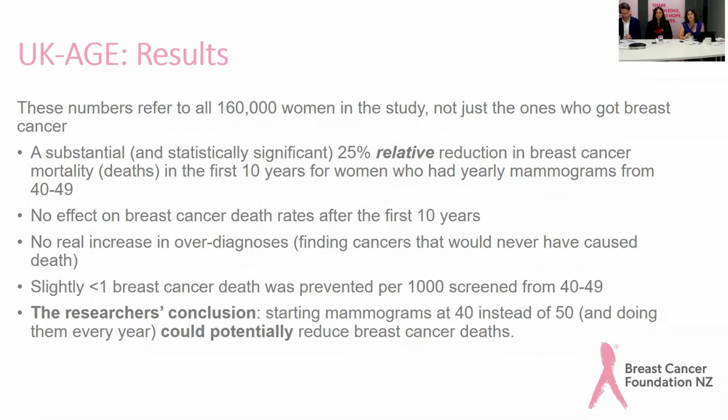There was no real increase in overdiagnosis. That's something that we worry about with breast screening. We worry about finding cancers and treating them when they never would have caused the woman's death anyway. Overall, the study found that slightly less than one breast cancer death was prevented per 1,000 women screened from age 40 to 49. So what did they conclude?